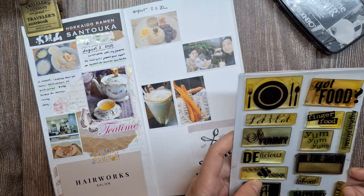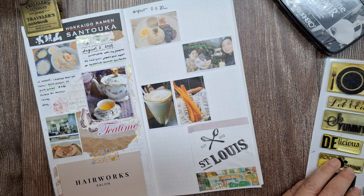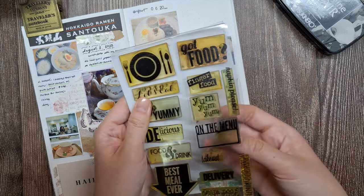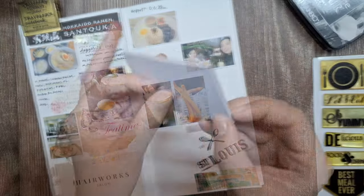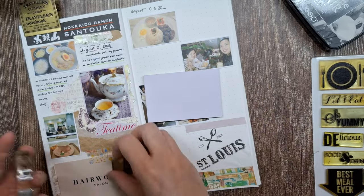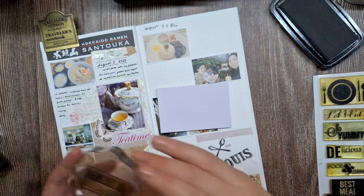Next, I'll be using some food and coffee theme clear stamps to add little accents to the page. I'll be stamping this menu stamp on a purple sticky note, since this complements the purple shades on the left page. Using corresponding colors creates visual unity.